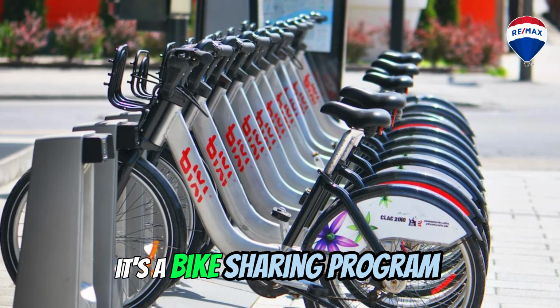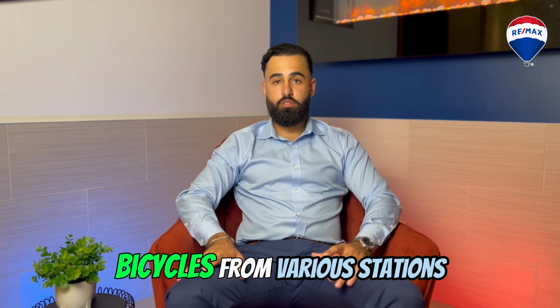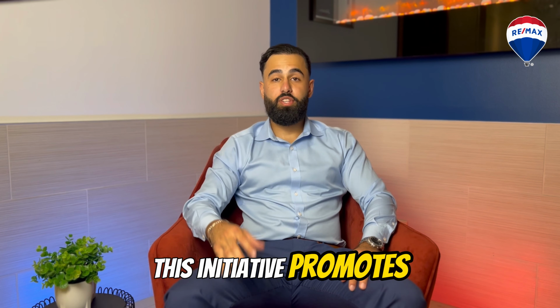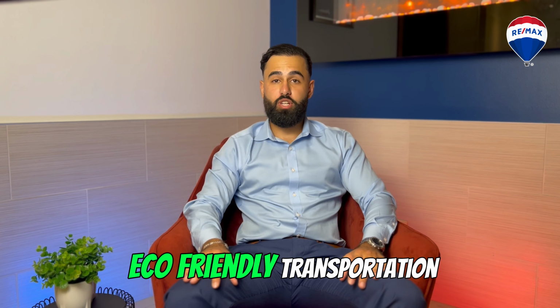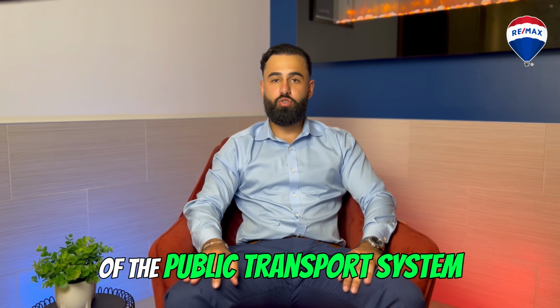It's a bike sharing program that allows visitors or residents to rent bicycles from various stations throughout the city. This initiative promotes eco-friendly transportation and also adds to the overall efficiency of the public transport system.